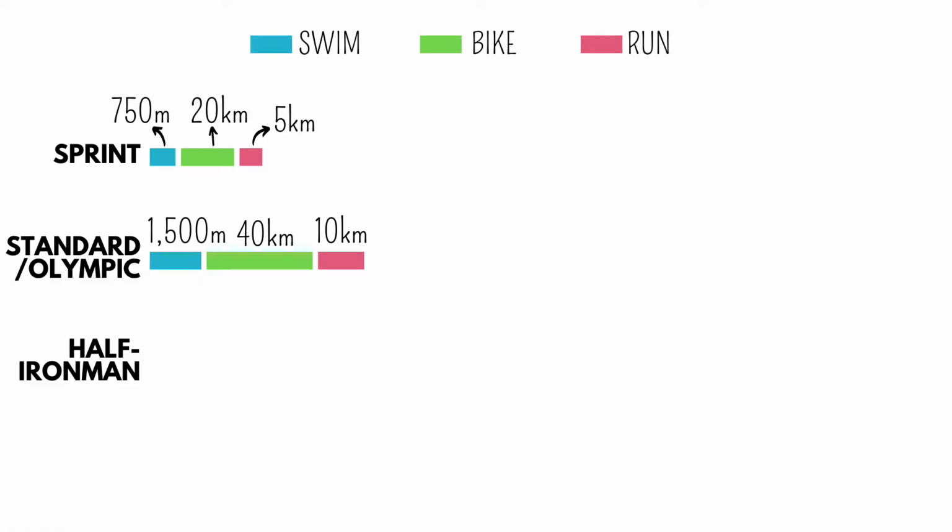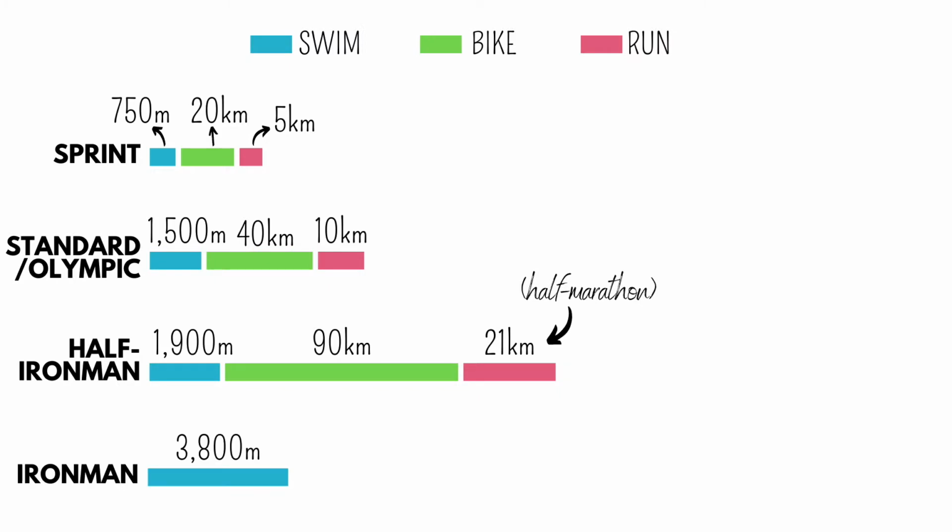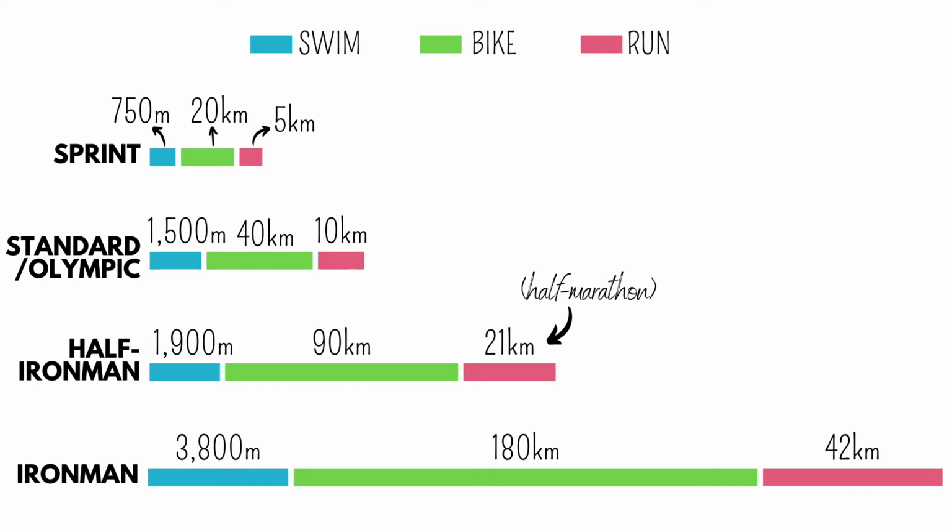It's half a standard. If we apply that same logic the other way, you move into your half-ironman, a 1900 metre swim, followed by a 90-kilometre bike ride, and then a 21-kilometre run, which is a half marathon. Beyond that, you've got your Ironman, which strangely is double a half-Ironman. That's a 3800 metre swim, a 180-kilometre bike, and then a 42-kilometre run, which is a full marathon. So they're all kind of half of each other. You could sort of divide them by 2 and get the one below it. So a half Ironman is half an Ironman, a sprint is half a standard.